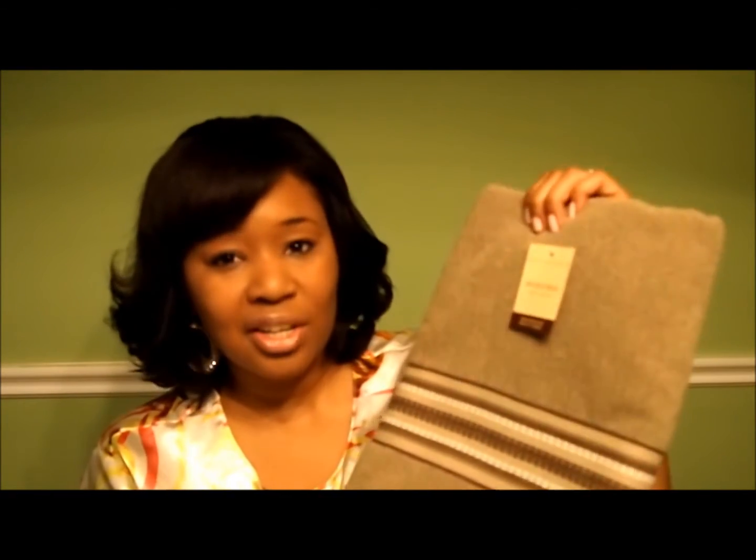So I've actually started collecting towels, and I encourage you to do the same thing. For those of you who are in your home right now and you know that this is going to be your forever home, but you want to do some updating, you want to buy some new things or try some new things, even if you can't afford to do it right now, that does not mean that you can't plan for it.